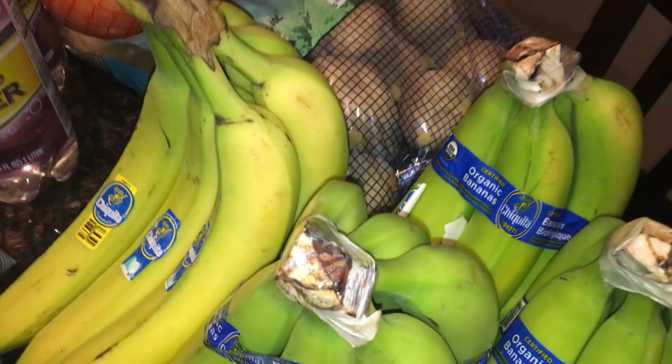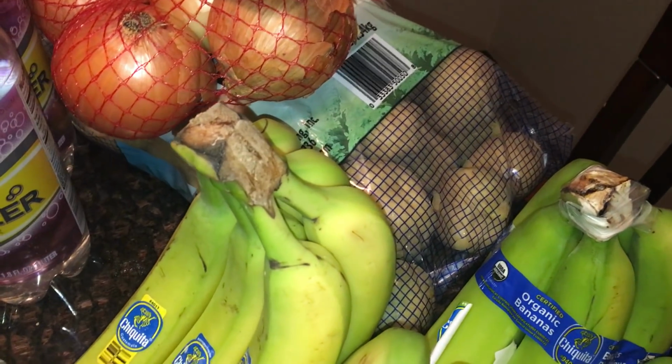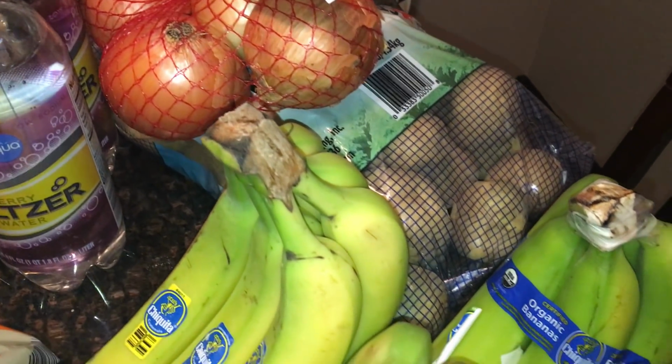So I love that they have the big 10-pound bags, because they're only, I think, $3.49. It's a really great deal. Sometimes they're even cheaper, and when they're even cheaper, I usually will buy a couple bags, because potatoes will kind of last quite a while.